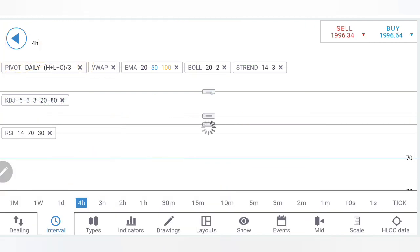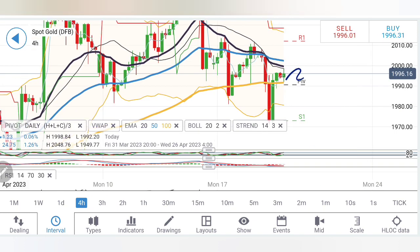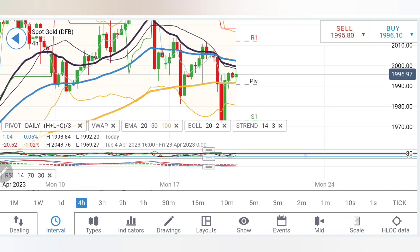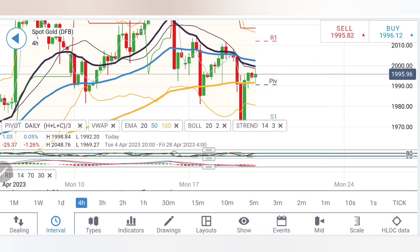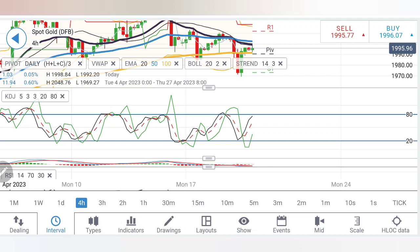RSI trying to look upward, show a little strength. And if you look at the 4 hour chart, similar is the observation. See, near term candles, if you look, higher lows and higher highs. Yes, in between 1990 and 2000 we should avoid trading.